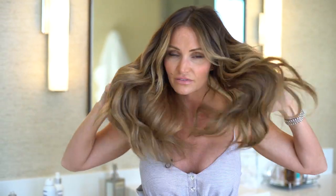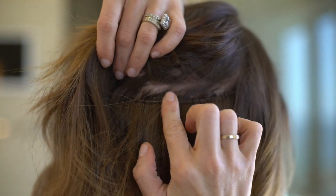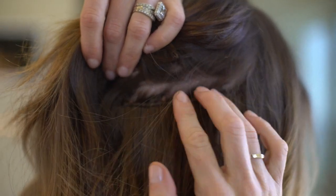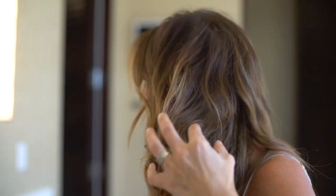Because again, these are track extensions. You guys wanna take a peek? I'm gonna give them a peek at my extensions. Come on over, come on over. So here is what the extensions look like for all of you who are wondering. You have these little beads that are attached to the hair, and then all this hair is sewn on top of these beads. And I custom color and cut and everything, so the blend is really, really good, and they hide really, really well in the hair.